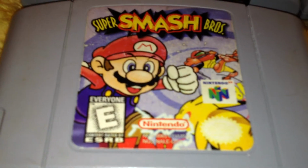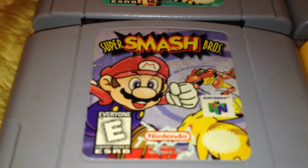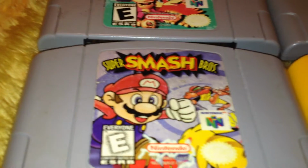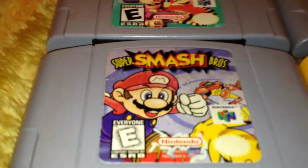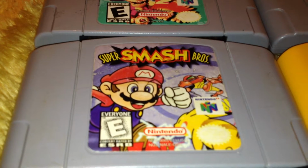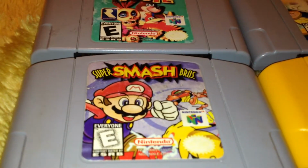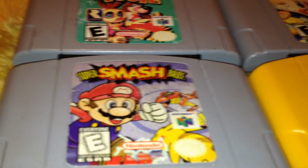I do think the unlocking of Mushroom Kingdom is quite stupid. Basically, you have to play as all the characters in classic mode, and then you have to play all the stages on versus mode, and then you have the stage unlocked. It was kind of dumb, but eh.